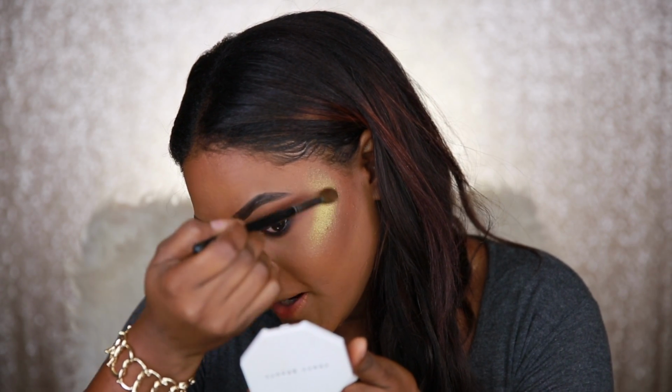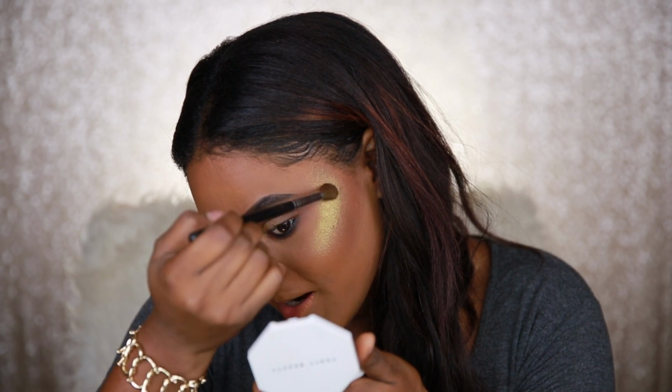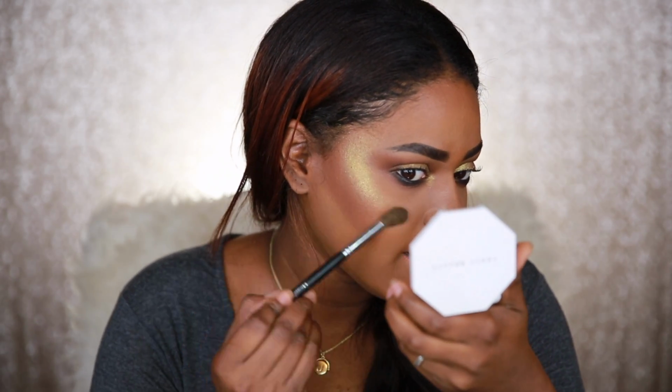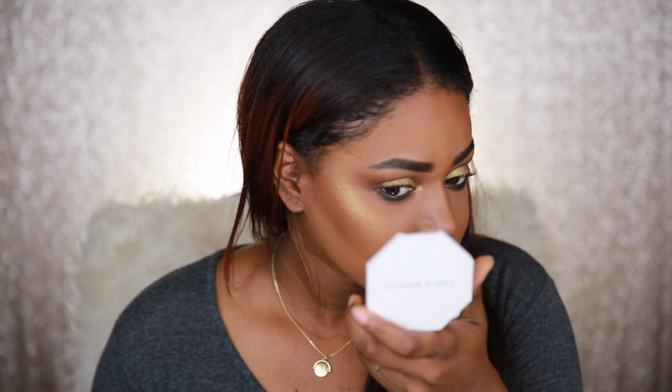This is definitely not your everyday highlight. Maybe it is your everyday highlight, but it's not my everyday highlight. It's something I would wear to a night out, or an event, like makeup related events. I'm not really too big of a fan of the formula. It's almost chunky. It's not as buttery and smooth as I like. It's a little too chunky for me.